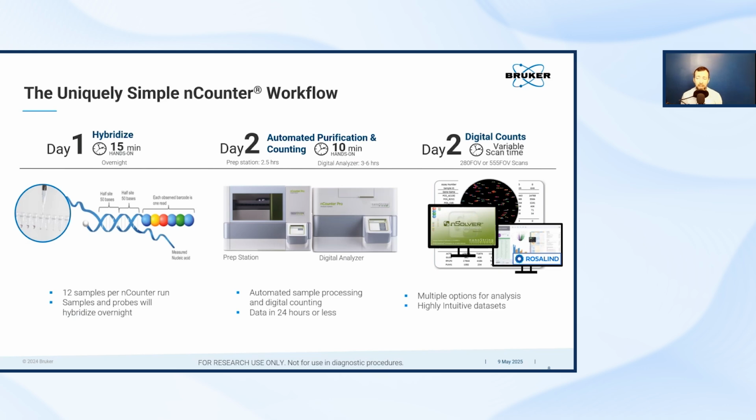Unlike other gene expression platforms, nCounter has just 2 key steps for a total of 25 minutes of hands-on time. The first includes the direct hybridization step. This is conducted at the bench where the probe pairs are hybridized with your samples. This is an overnight hybridization process. On day 2, samples are then purified and loaded on the imaging cartridge by your prep station, followed by imaging, decoding, and raw data generation on the digital analyzer.